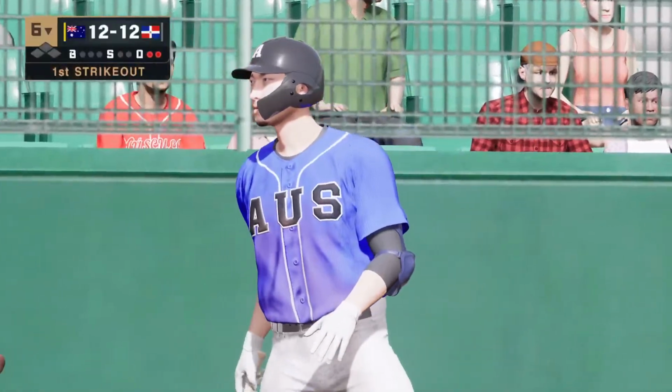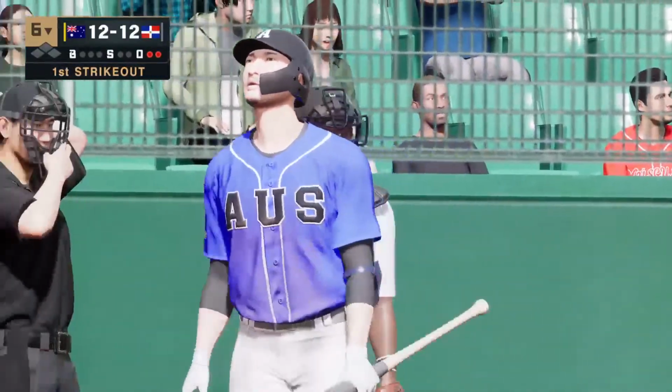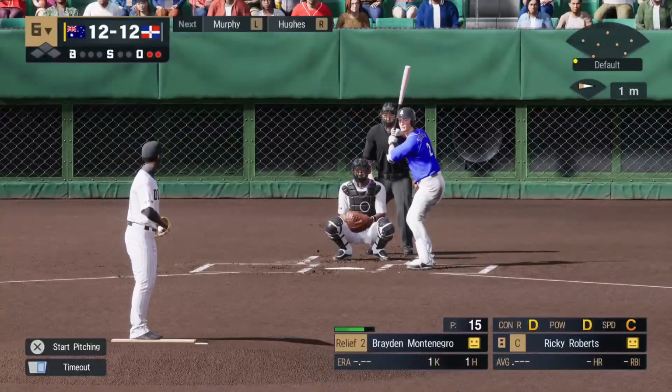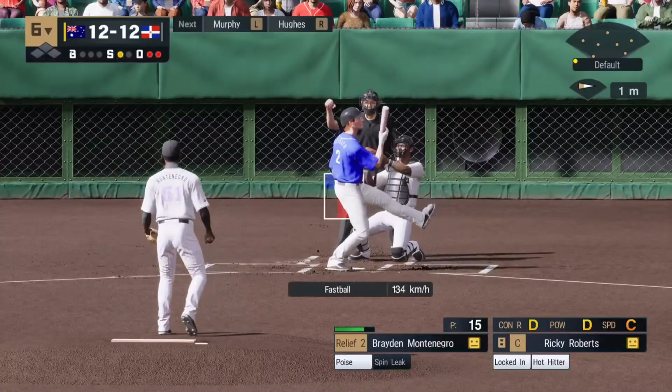Watches that one go by for the strikeout. That's out number 2. Digging in, Ricky Roberts. In his last at-bat, he hit a clutch single. 2 away, bases empty. Goes with the fastball to start.